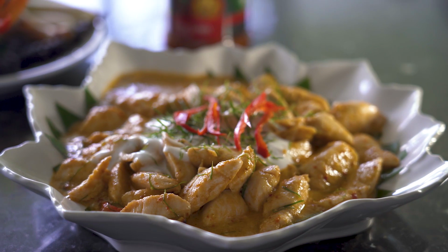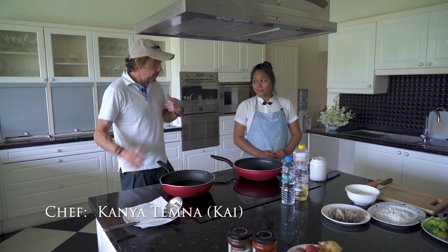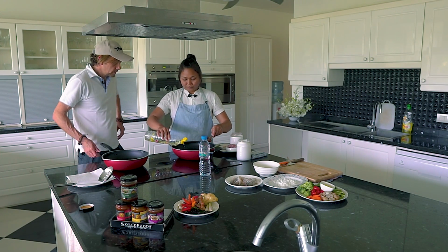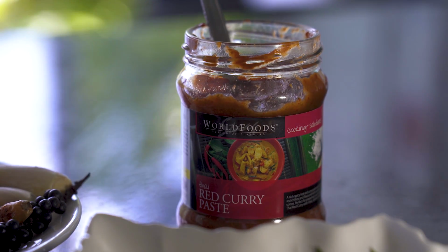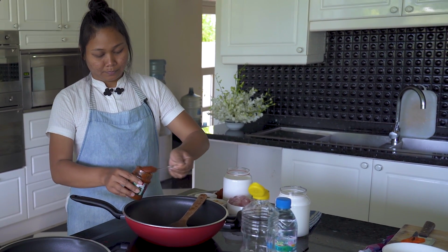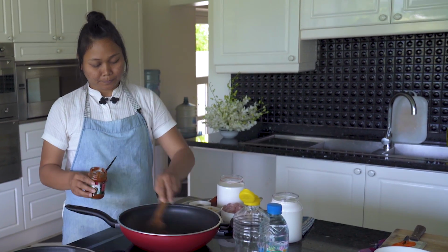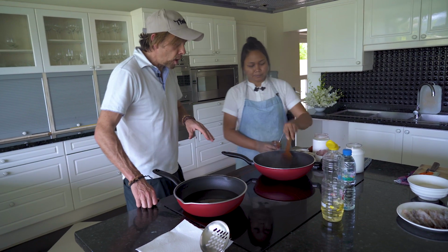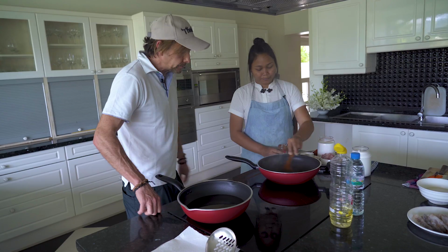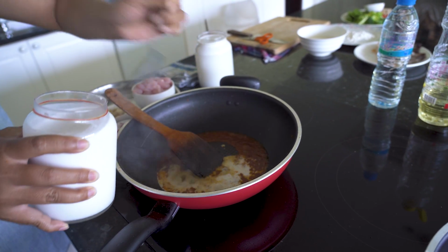Today we're going to make chicken Penang, which is a southern Thai chicken dish. And to make it more authentic, Kai is going to make it. First, oil is added to a hot pan with a generous amount of red chili paste. So first we're adding the chili to the hot oil, and we need to caramelise that a little bit. Once it's reduced and it starts to break up, the coconut milk is added.